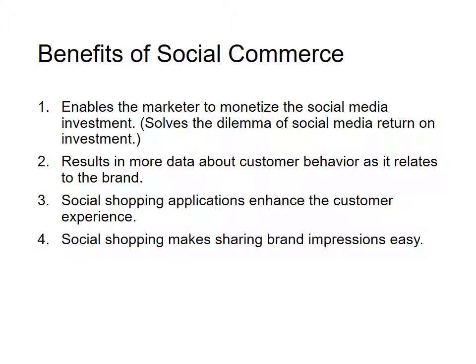The benefits of social commerce, on the other hand: it enables the marketer to monetize the social media investment, which solves the dilemma of ROI on social media, and results in more data about customer behavior as it relates to the brand. Social shopping applications enhance the customer experience. And finally, social shopping makes sharing brand impressions easy.